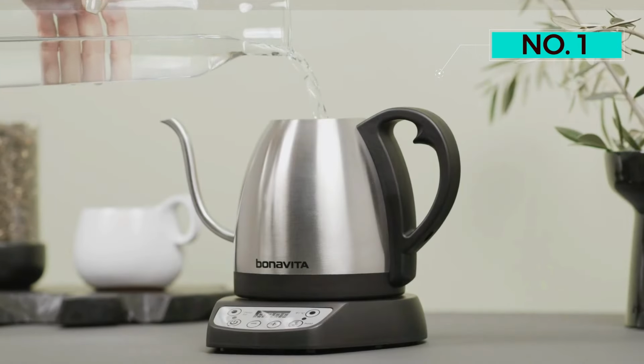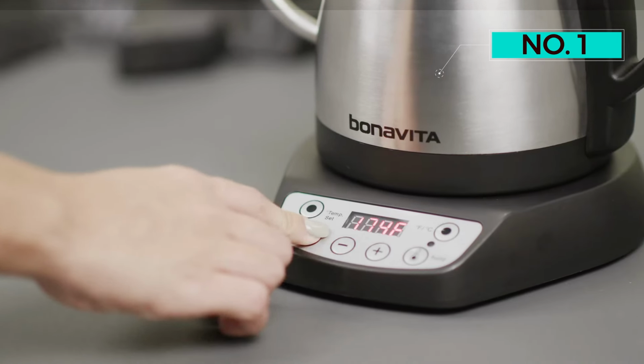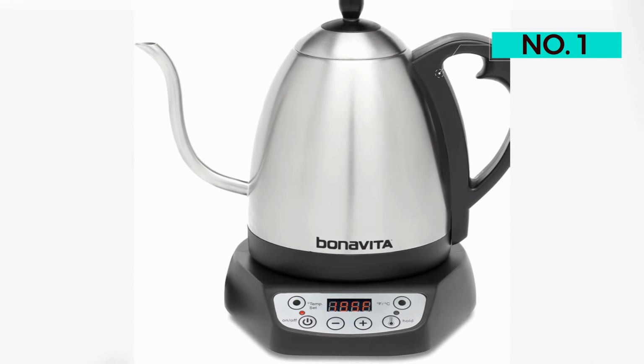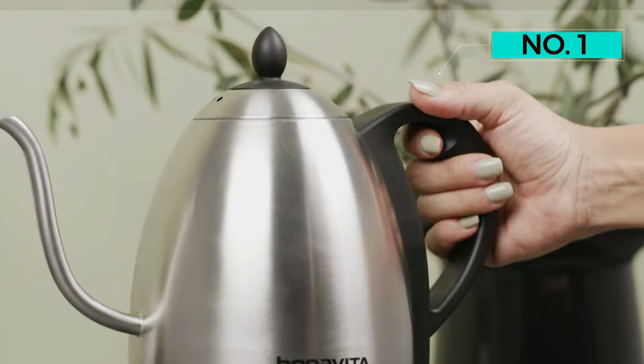We also noted temperature discrepancies in the Keep Warm feature, which kept the temperature stable at 4 degrees lower than the selected preset. These shortcomings might not matter for brewing at home, but may potentially be frustrating for high-volume service. Limitations aside, the merits of the Bonavita far outweigh its imperfections.